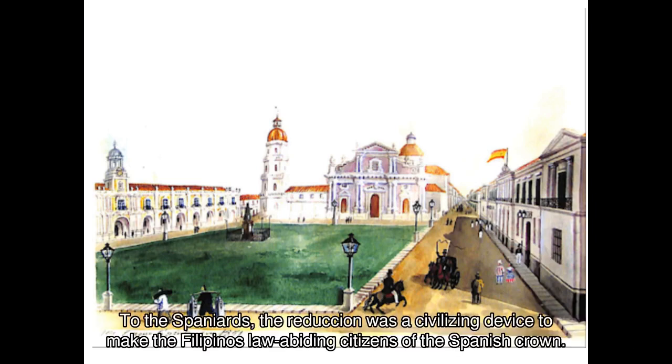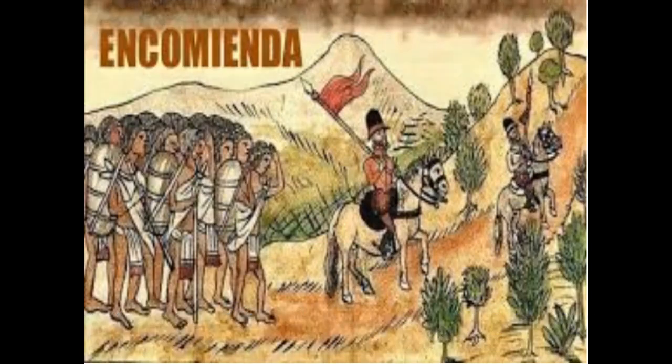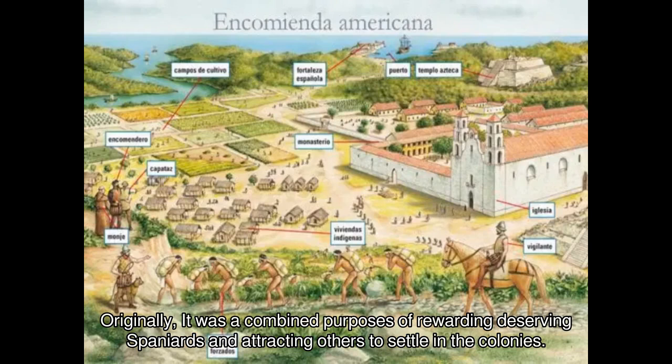To the Spaniards, the Reducción was a civilizing device to make the Filipinos law-abiding citizens of the Spanish crown. It is also worth mentioning that, as soon as Legazpi started colonizing the Philippines in 1565, the encomienda system was established. Originally, it served the combined purposes of rewarding deserving Spaniards and attracting others to settle in the colonies.